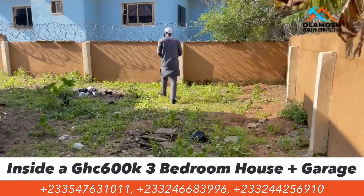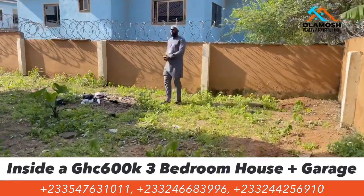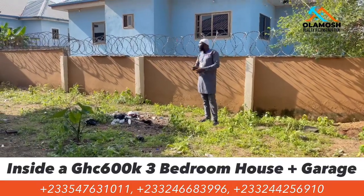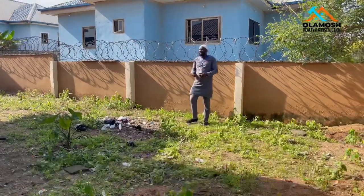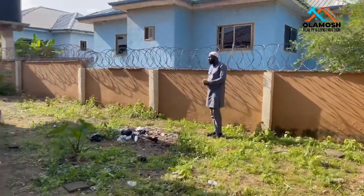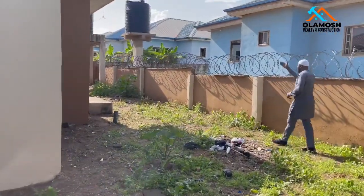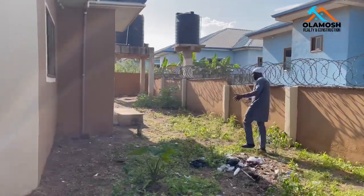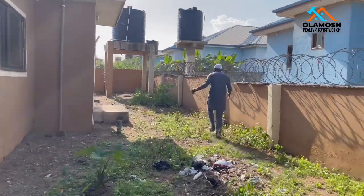This is a fully developed area, and when you take a look at the back of the house, you have an extra polytank where you can reserve water. I think the camera can show the polytank for us. You have a big polytank that you can reserve your water. This is how the back of the building looks like.